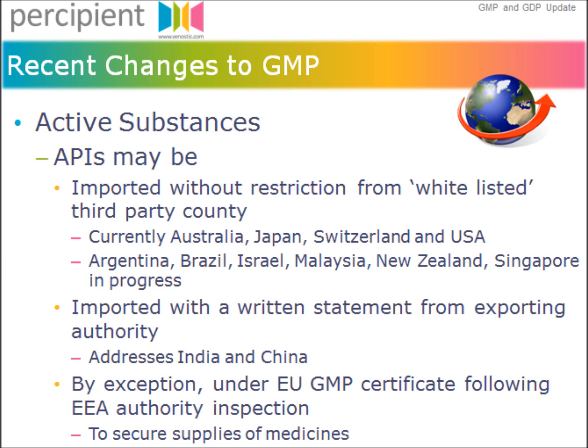But the reality is those countries probably don't cover a lot or the majority of our APIs. A lot of it's coming from India and China. And they're going down another route, which is basically to provide a written statement for any particular API manufacturer that they comply with GMP. Now, both the Indian and Chinese regulators have said that they will provide those written statements for appropriate manufacturers of APIs, but the Chinese have said that they cannot guarantee that they will supply that for every manufacturer of API in China.